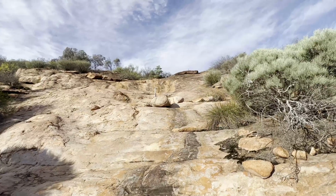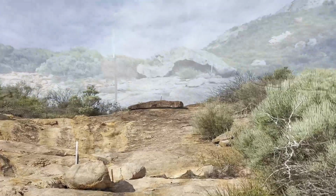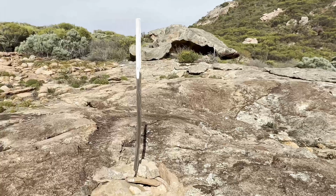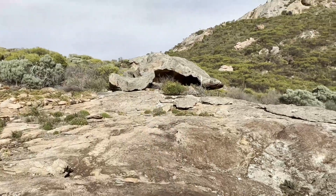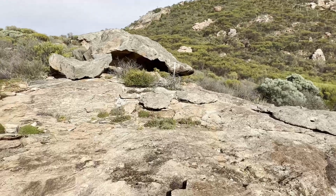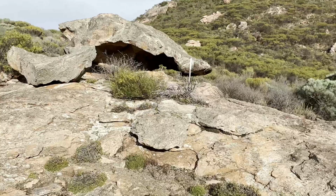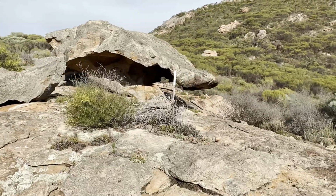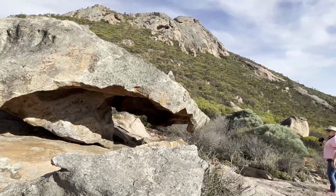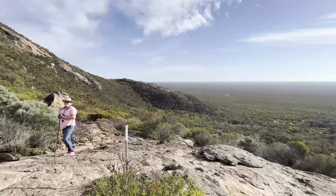White markers indicating the trail. Well, just about made it to Mushroom Rock. Bit of a scramble in some places. Nice view to the horizon.